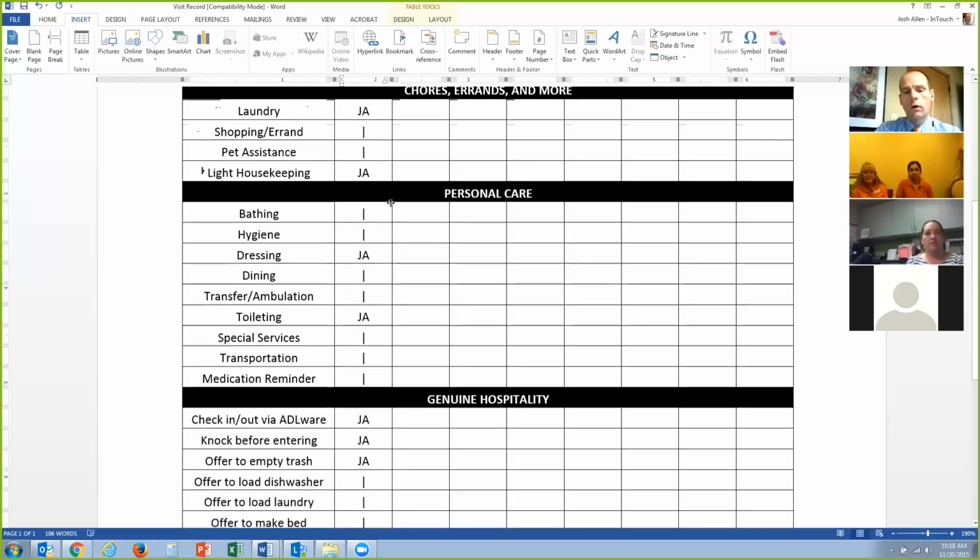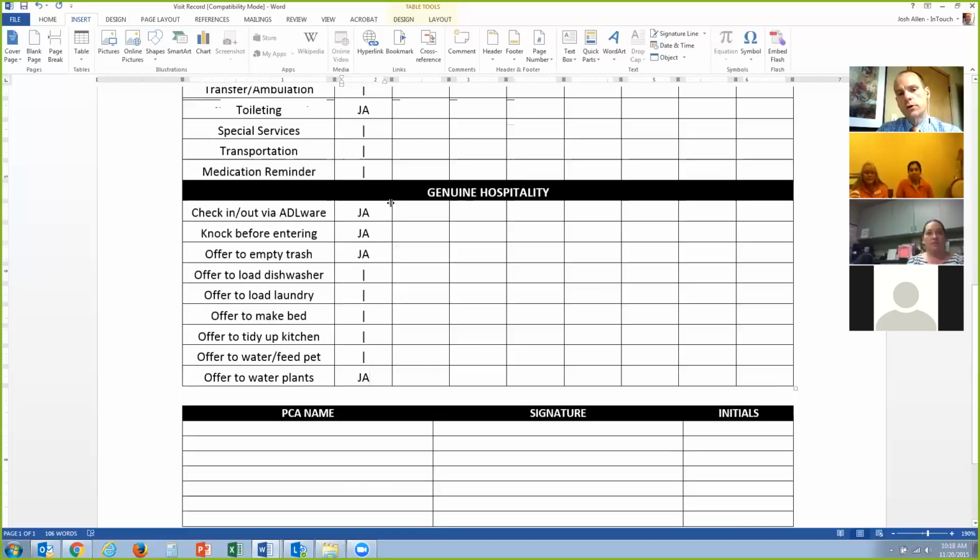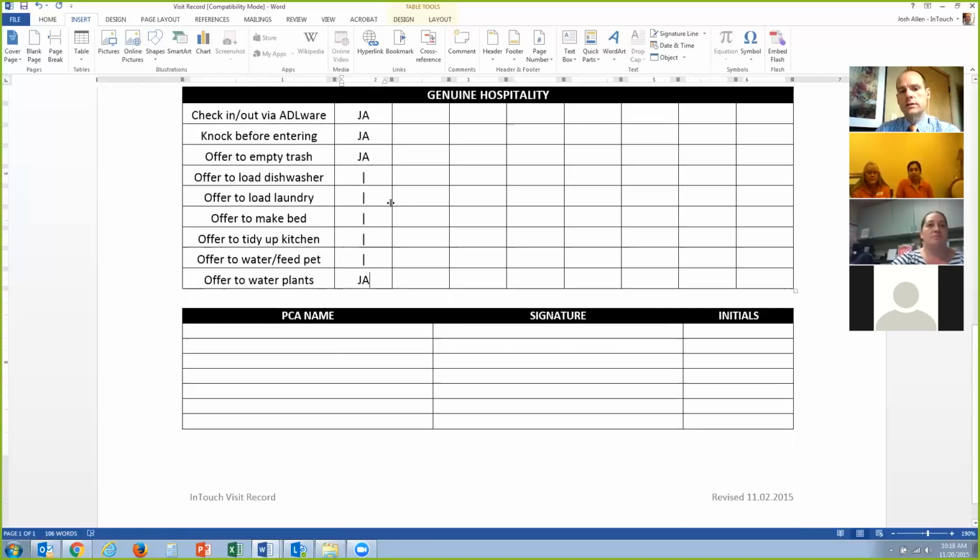So one last thing, just real quick on the form. Since you're putting your initials every time, we need to know what the full name of the person is that put those initials. So at the bottom, you can see there's a place to put your name, your full signature, and then your initials. You only need to do that one time per form. So let's say, for example, you visit this client 4 times in a day. You're going to fill out 4 columns because you're filling out a column every time you visit the client.